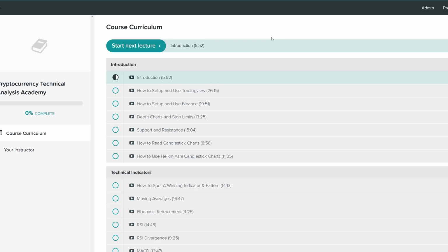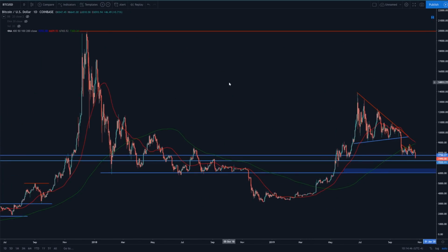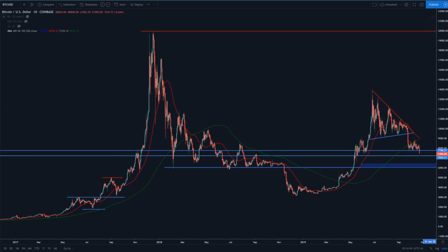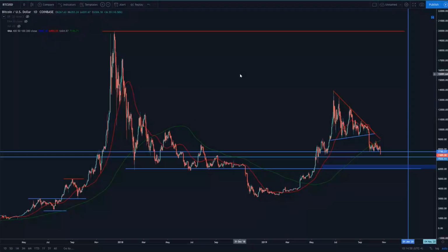Take it from me. I learned these markets on my own. It took me over 1,000 hours of research working in these markets every single day to getting to know what I needed to know. I could have taken this academy for $159 and learned all of it by Friday. Seriously. There's no question in my mind that an education is worth every single penny.